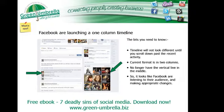Okay, it sounds to me like they are actually listening to their audience. Back in, I think it was February of this year, there was a post that someone put on Facebook's own page, and there was something like 26,000 likes of people disliking the new Facebook timeline. So it looks like they're listening and they are going back to a one column layout. So, what do you think of the new timeline? Let me know. Put comments in the bottom. Love to hear from you.